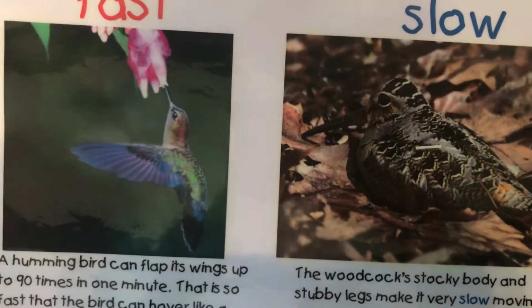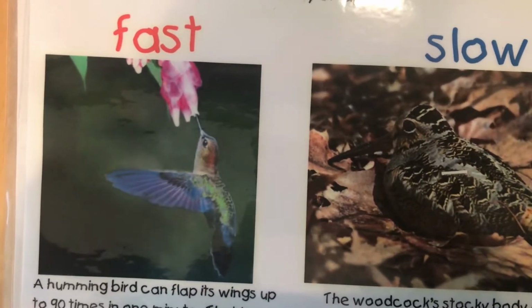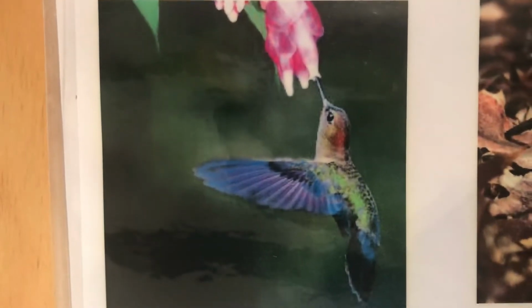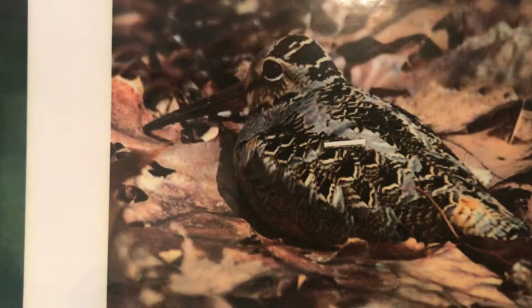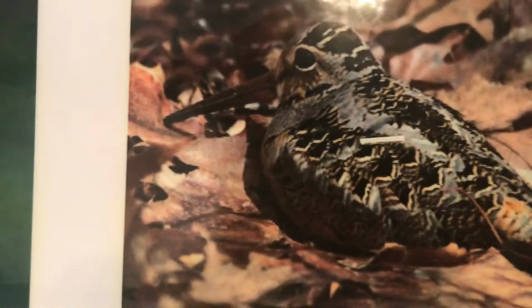Birds move in many ways. As a species, birds can fly or swim, walk, waddle, or even run. How a bird moves depends on its body shape. So here we've got the fast hummingbird that moves super fast by flapping its wings, super duper fast. If we ever get up to our cabin, we have tons of hummingbirds up there, and I'll make some videos and post them. They're fun. And this is a woodcock, and it has stubby legs and a little chubby round body, so it's a pretty slow moving bird.